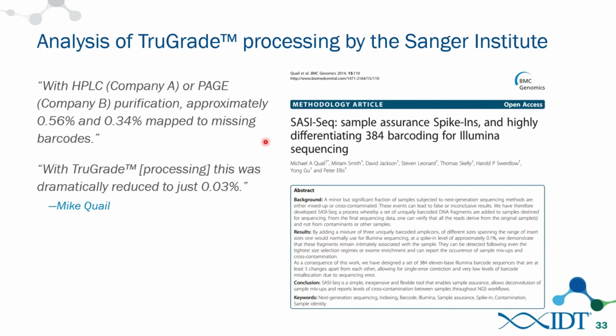So I've spoken about true grade processing, and here you can see a paper that was published by the Sanger Institute where they're looking at a high level of multiplexing, 384 different Illumina barcodes, and they were looking at very low variant detection, so variants that are present at lower than 1%, and they were looking to reduce the index crosstalk as much as possible. So they compared these adapters where they had HPLC or PAGE purified oligos, and the results that they obtained were 0.56 and 0.34% crosstalk.